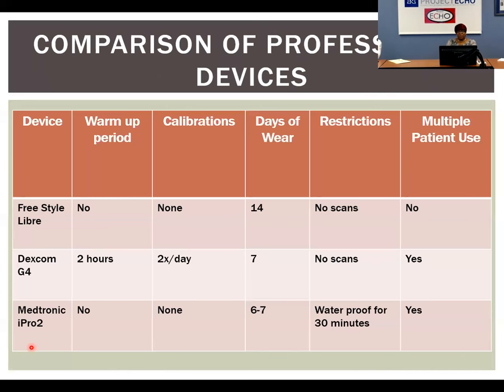And this one is multiple patient use. So although the sensor is 1 patient use, the transmitter and the receiver are multiple patient use and are usually good for, they tell you 6 months, but they will last up to a year for that transmitter. The receiver, I'm going on 2 years with my current receiver, so you can get at least 2 years out of it.